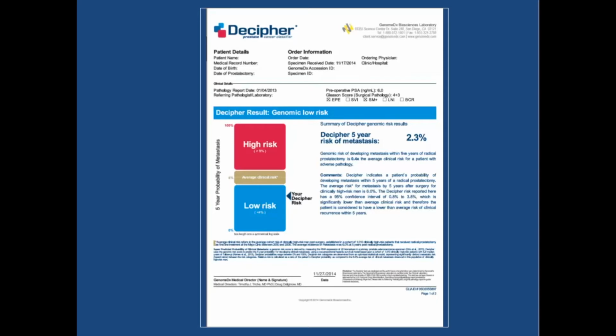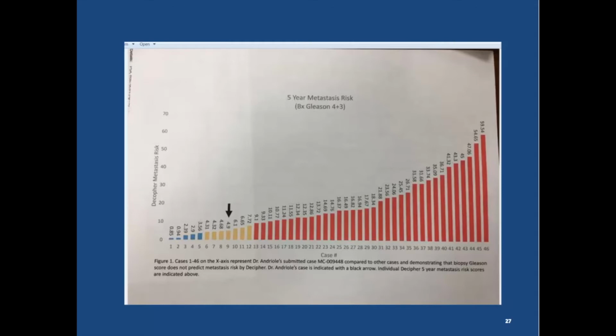Here is a look at the Decipher report classifying the probability of metastases within the next 5 years and giving you a sense of where your patient's score is in relation to the other cohort of patients. I actually like this. You get these reports periodically from the company. I sent a man who had a Gleason 4+3 high-volume radical prostatectomy. I wanted to know if I should use salvage or adjuvant radiation therapy, and you can see that he was in an intermediate group, but actually relatively favorable when compared to all the other men with that type of pathology.